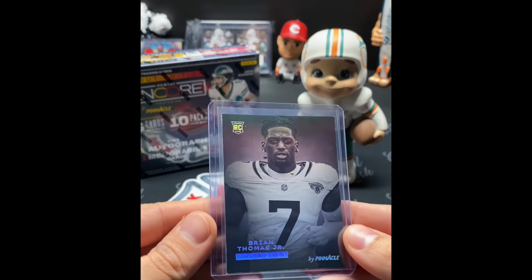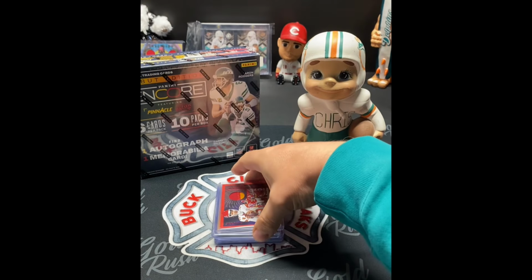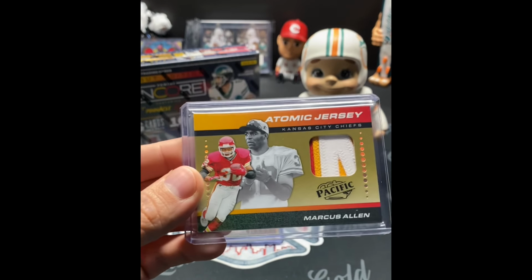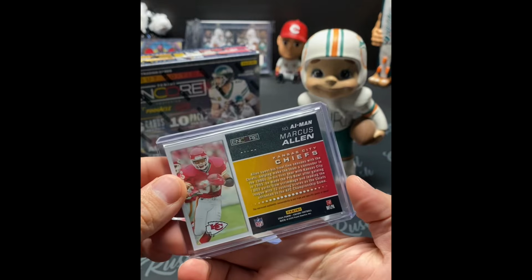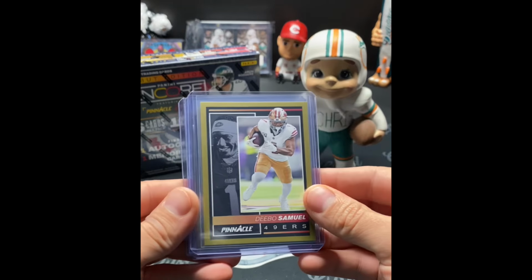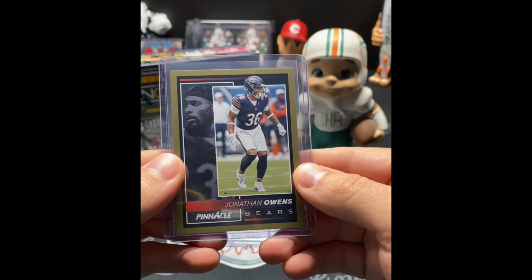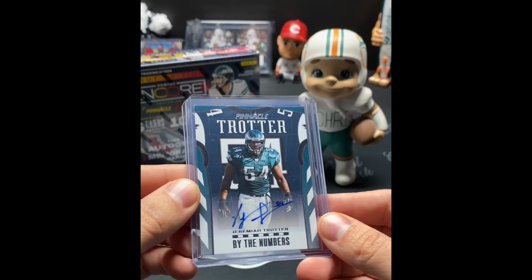We'll kick things off with a little Brian Thomas Jr. showcase case hit. We have some Chiefs chunk here, little Patrick Mahomes on the red, nice chunk. And then Marcus Allen in there as well, too, on the gold out of 10. We had more golds out of 10 here with Deebo Samuel, Tyson Bag of Donuts, shout out Silver Sport, and Jonathan Owens.